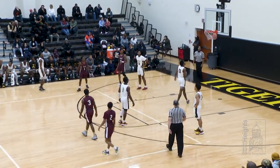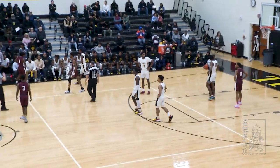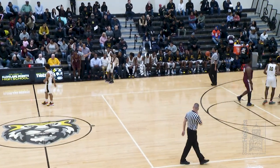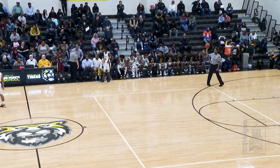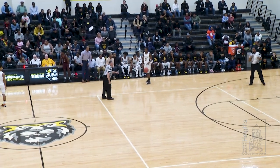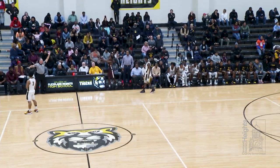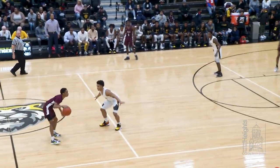And a foul there, Gregory Pitts going for that steal. That is the first foul on Greg Pitts, the second on the Tigers of the half. So it'll be a side out of bounds for the Maple Heights Mustangs. That inbound goes to Nazir Mayfield.